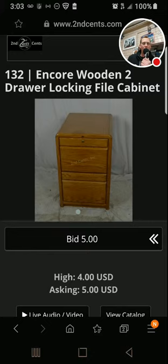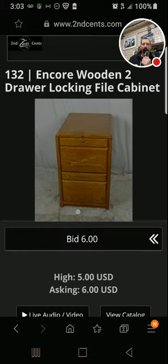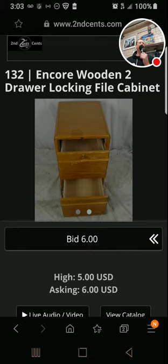Encore wooden two-drawer locking file cabinet. Lot 132. I got four, five, four down, five, now six. Five on the floor, now six, double go. Fair warning. Five down, six, double go, all in, all done. Five down, six, seven, eight, now nine.